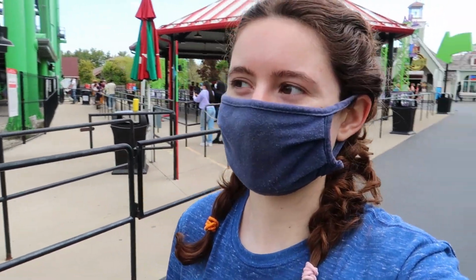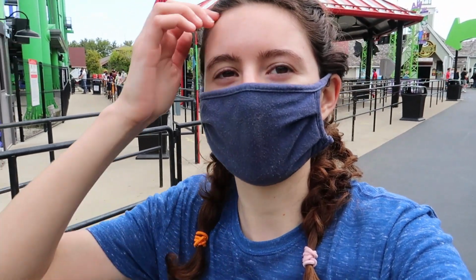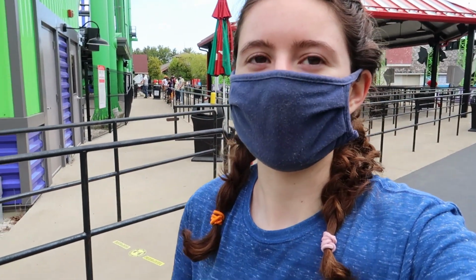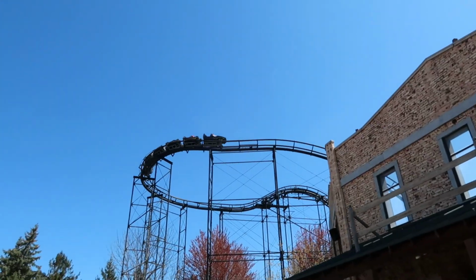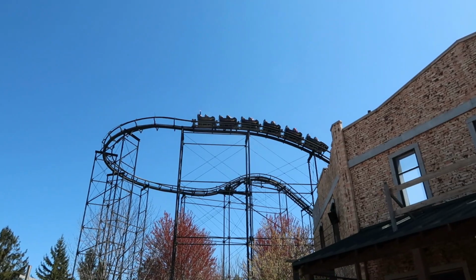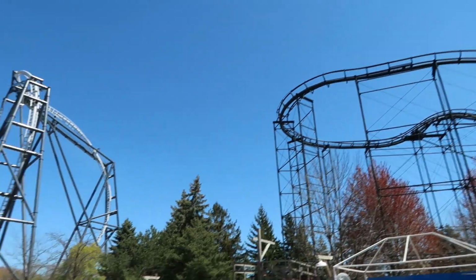If you're also going during COVID, reservations are required prior to your visit to the park. Reservations have been running out pretty quickly in these past few weeks, so as soon as you know what day you're going to the park, make sure that you make that reservation as soon as possible.